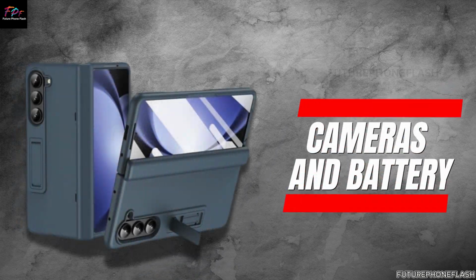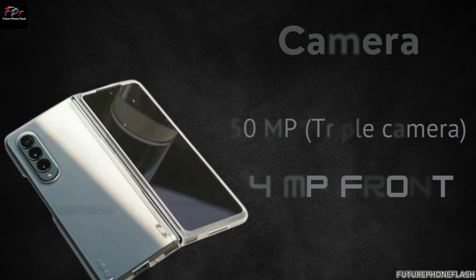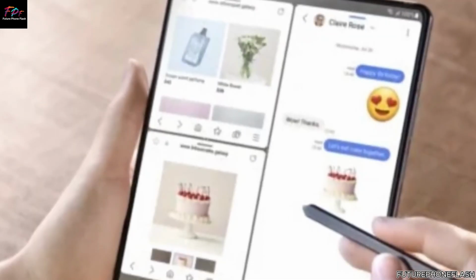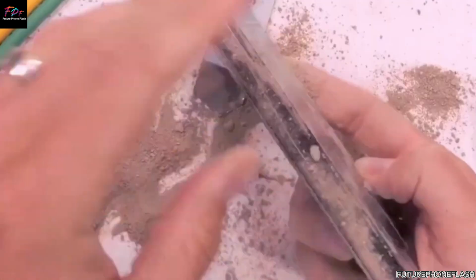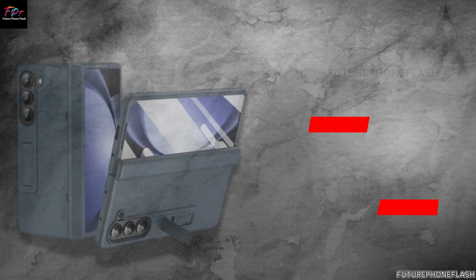Cameras and battery. In terms of cameras, anticipate impressive setups. The Z Flip 6 features a 50MP main camera and a 12MP ultra-wide lens, while the Z Fold 6 might boast a 50MP main, 12MP ultra-wide, and a 10MP telephoto lens for enhanced zoom capabilities. Both phones are equipped with robust batteries supporting fast and wireless charging options.